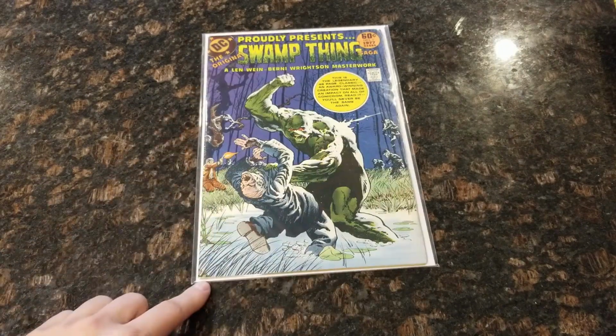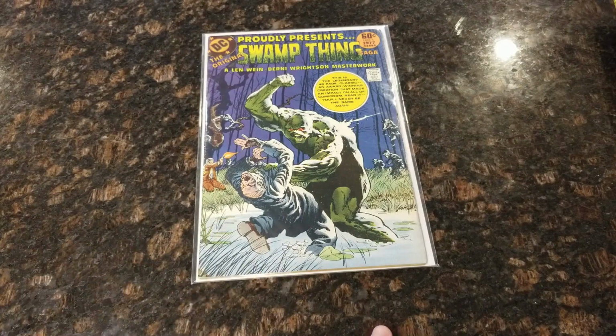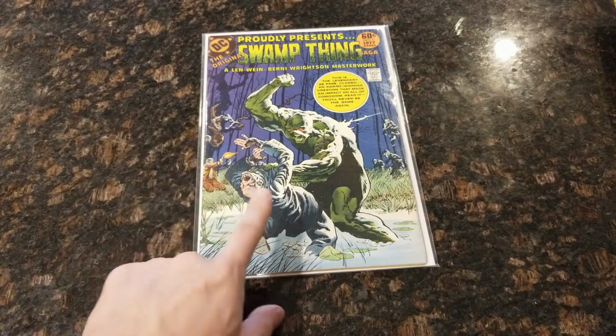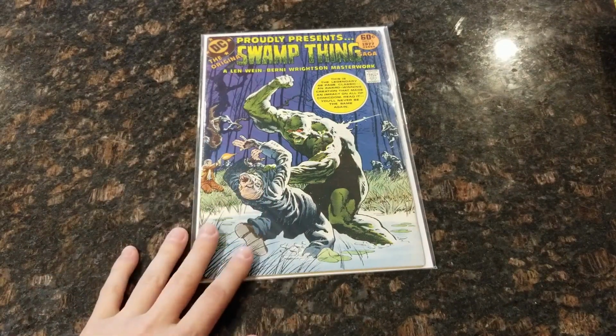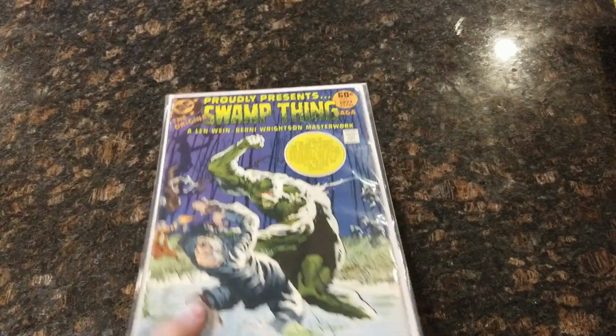I do have Swamp Things 1 through 10, the actual issues. I've got 2 copies of #1 actually, and one of them is signed by Len Wein and Bernie Wrightson. That's one of my most valued possessions, one of the ones I love the most.